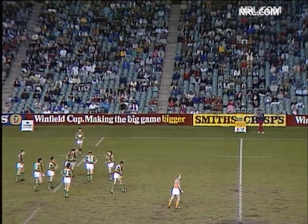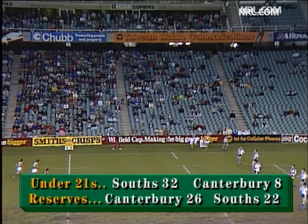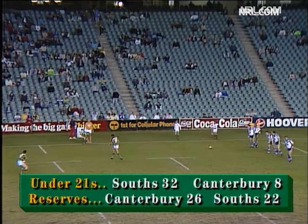Just having a look at the lower grades just before this game gets really exciting. Under 21, South Sydney 32, Canterbury 8. Reserve grade, Canterbury 26, South Sydney 22. A cliffhanger that way. Now, Harrington again.